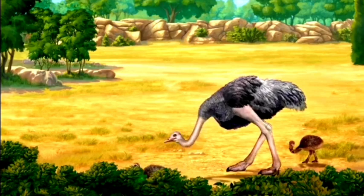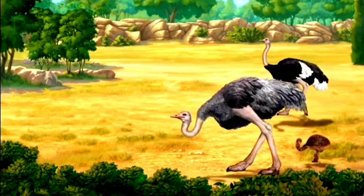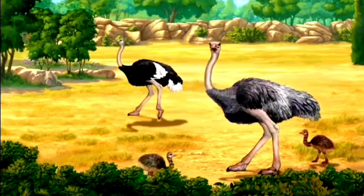Ostriches don't need to drink water. They usually get it from the plants they eat. But if they happen to see a water hole, they may stop to drink.